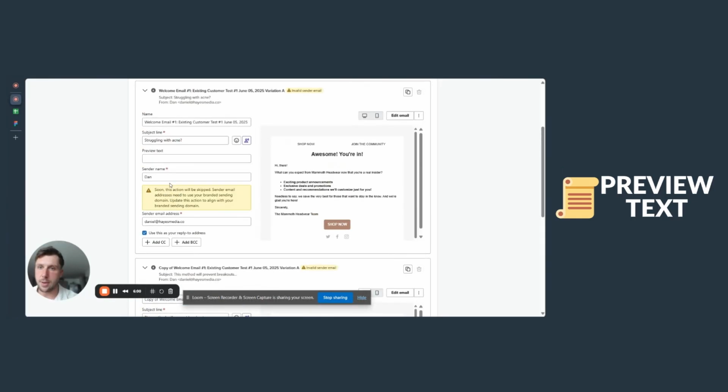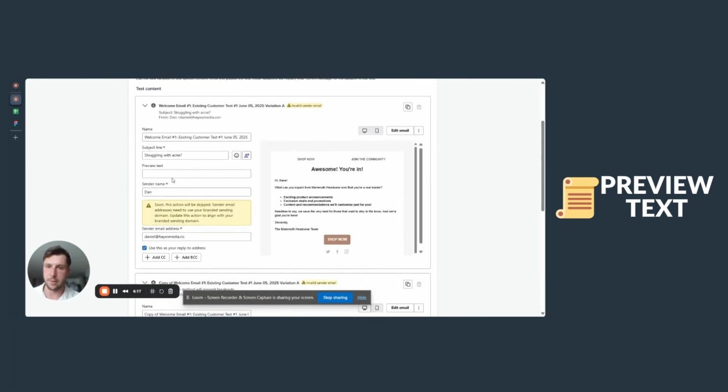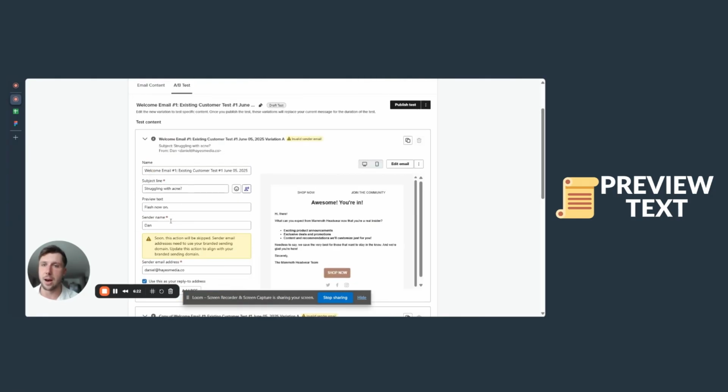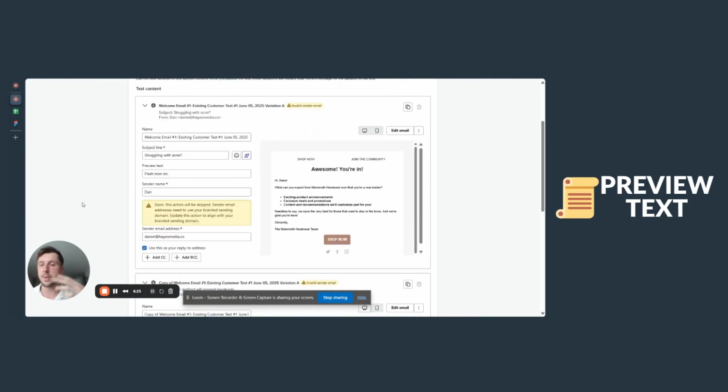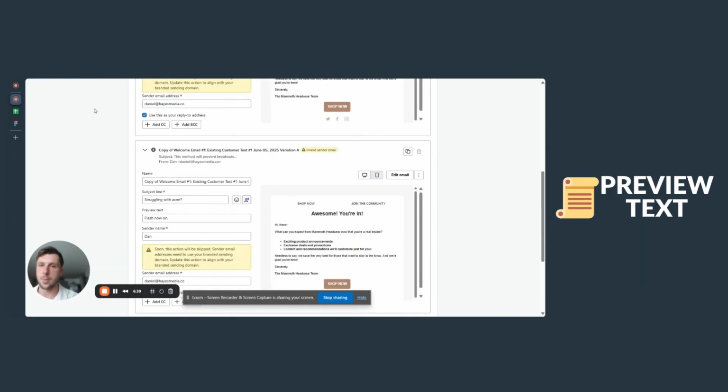So in this case, we're only testing one variable at a time, right? So this is one test in itself. The preview text would be the same. So maybe it's like "Flash sale now on," right? And the two preview texts would be the same if we're doing a subject line test. Now, if we're switching it out, we'll do, in this case, the curiosity driven headline, sorry, subject line 1, and we want to send another email to the rest of the list that haven't received it with the winning subject line. Then we would do this, and we can test the preview text.